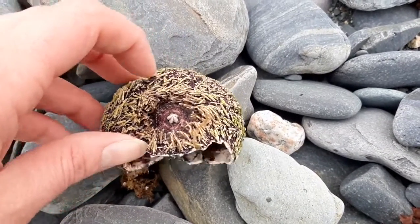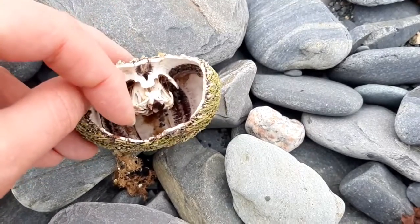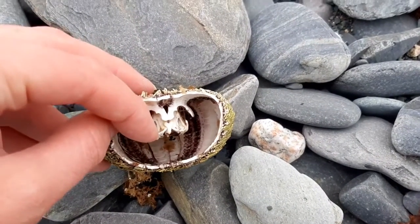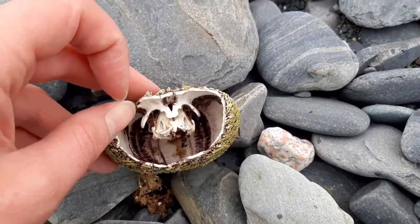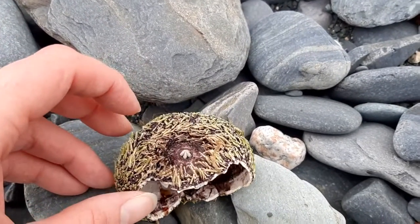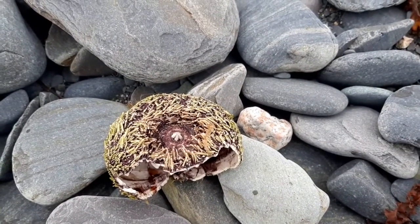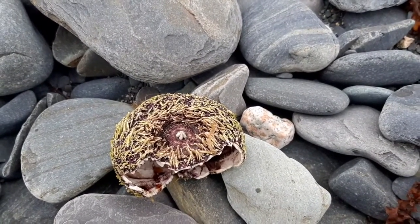And so if I tip it up to the side here, you can see that system, that structure inside. And this is what is used to, of course, take in the food. And it's designed in a way that whenever the sea urchin is taking a bite of something, the teeth will actually self-sharpen. It's a really, really cool adaptation that these sea urchins have.